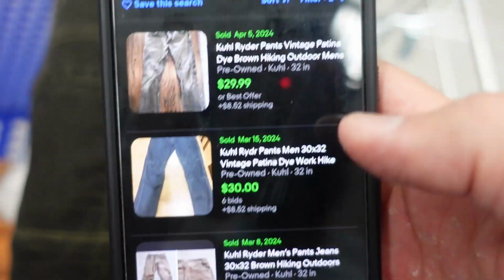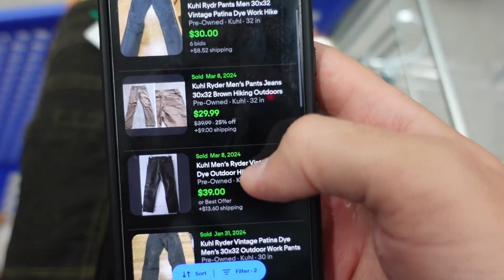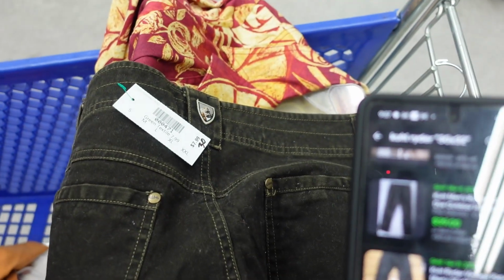There's 8 sold. Looks like they go for about $40 shipped around. So yeah, it's a no-brainer for $8. It's a good pickup.